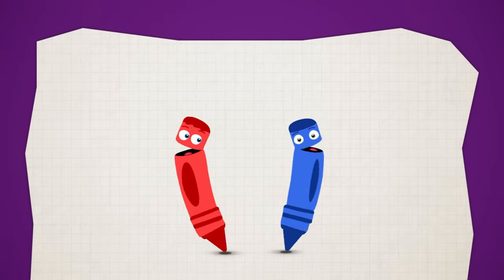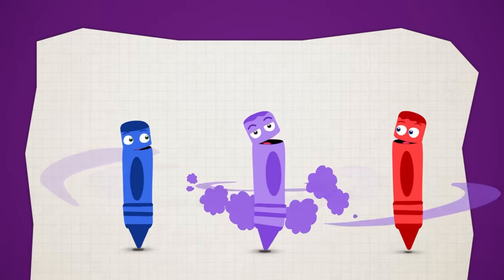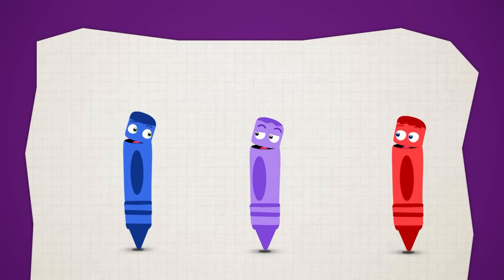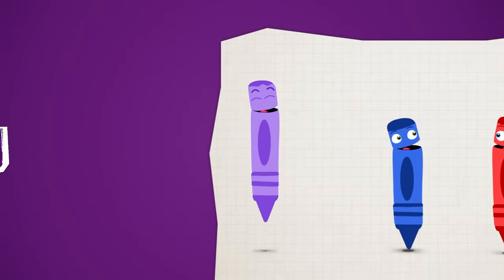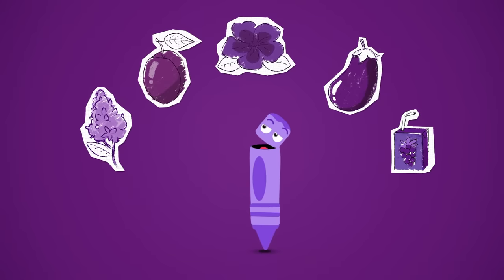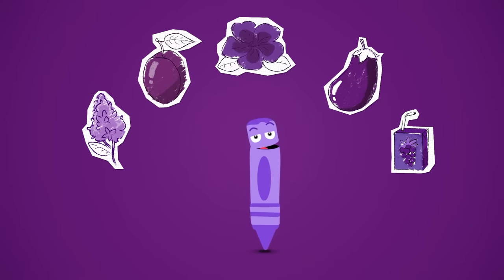When we mix the red and blue, what we get is something new. A new face has joined the fun. This is purple, everyone. A new color in our crew. Our family just grew. Purple!